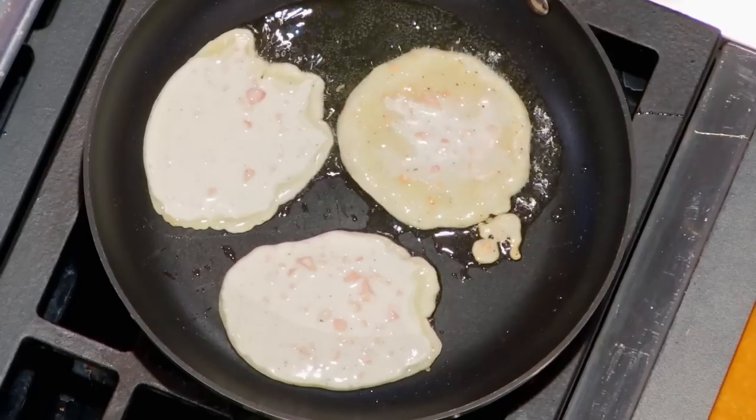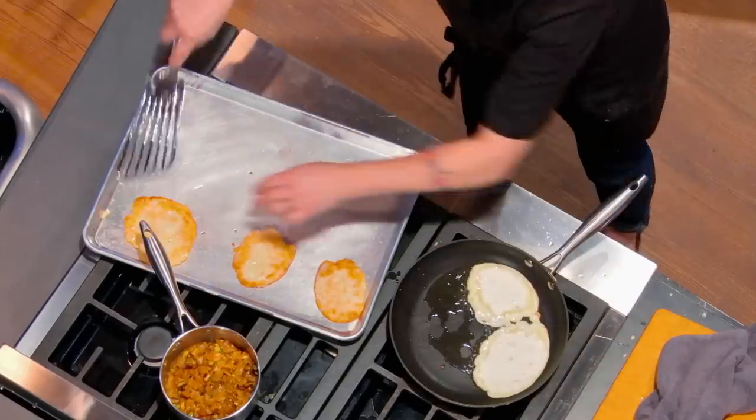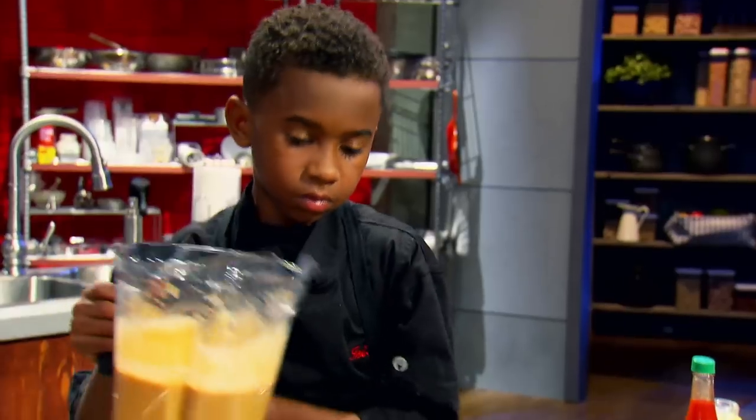Like a play on chips and salsa, if you think about it. I make West African peanut soup all the time. It's a great soup, but what I'm making is better. Awesome. I know right now I've got this. Time is running out. I have to start plating.